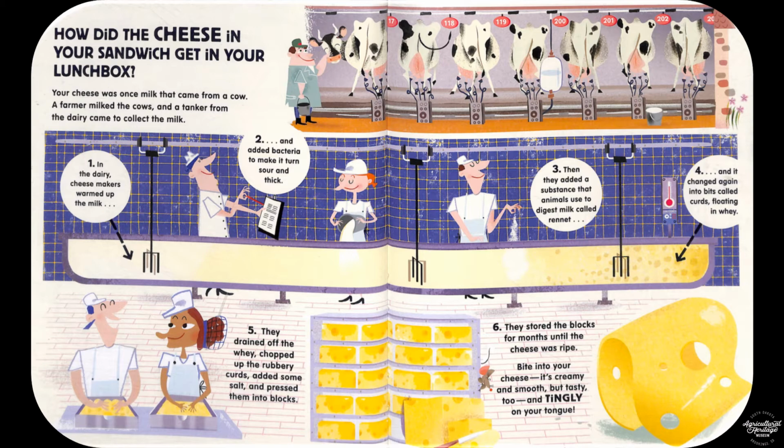5. They drained off the whey, chopped up the rubbery curds, added some salt, and pressed them into blocks. 6. They stored the blocks for months until the cheese was ripe. Bite into your cheese. It's creamy and smooth, but tasty too, and tingly on your tongue.